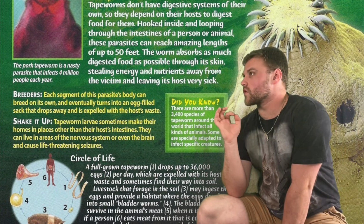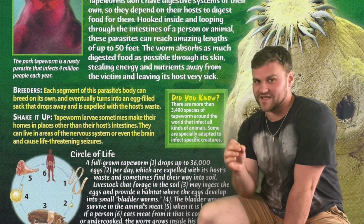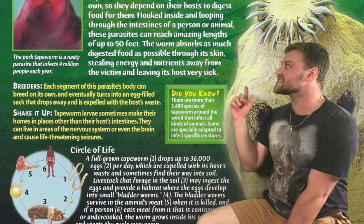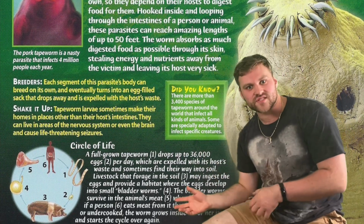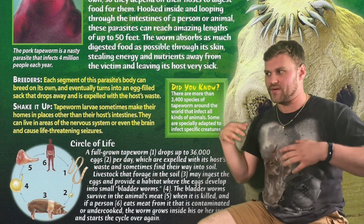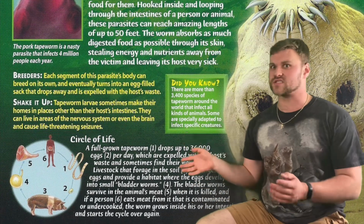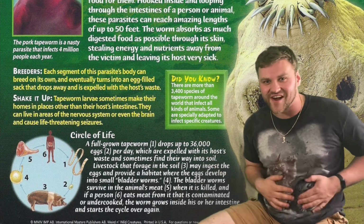So there are more than 3,400 different species of tapeworms, and some of those species are specifically designed to target specific creatures. So some tapeworms are better at living inside of cows or pigs, and some are just perfectly at home inside a man's gut.